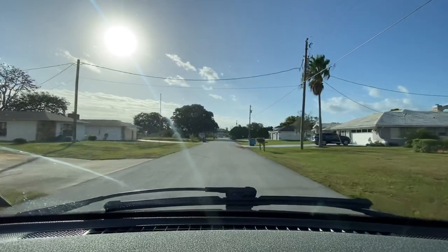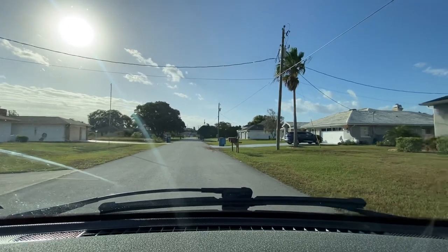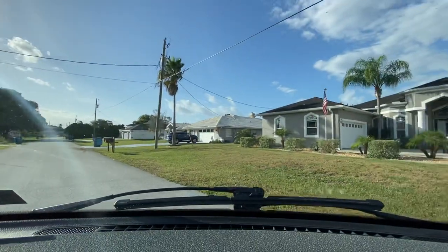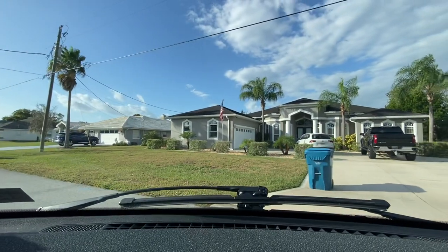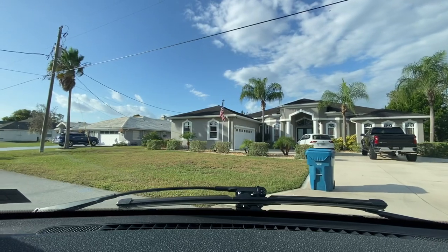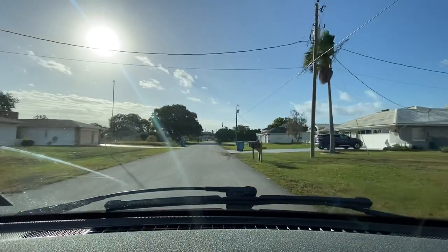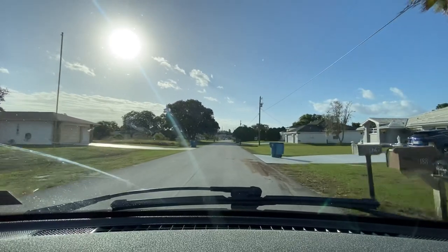Wow, this house is fantastic. Oh, wow. This is small, but look at this. Oh, wow. Beautiful, beautiful house. And it's got a few palm trees. Notice, it doesn't have much shade. It has some shade, but not much shade.